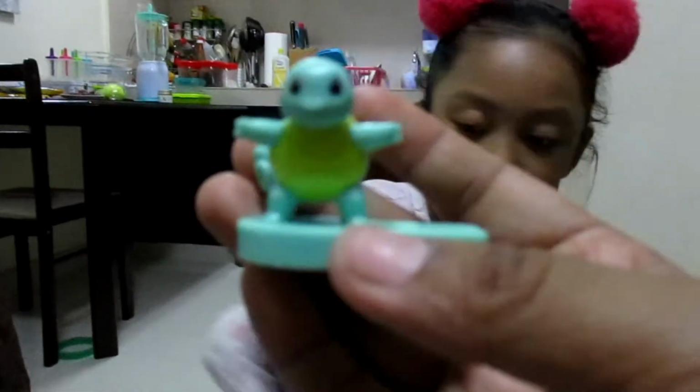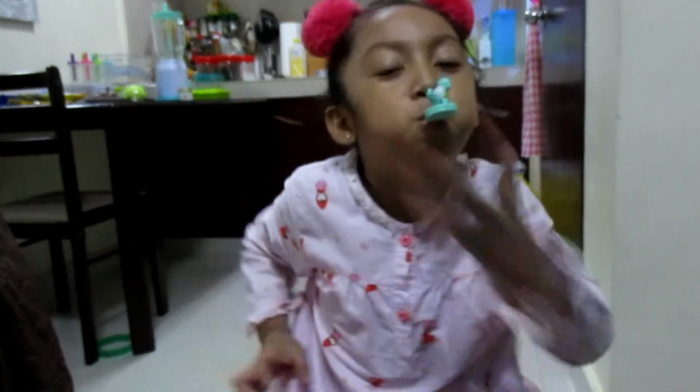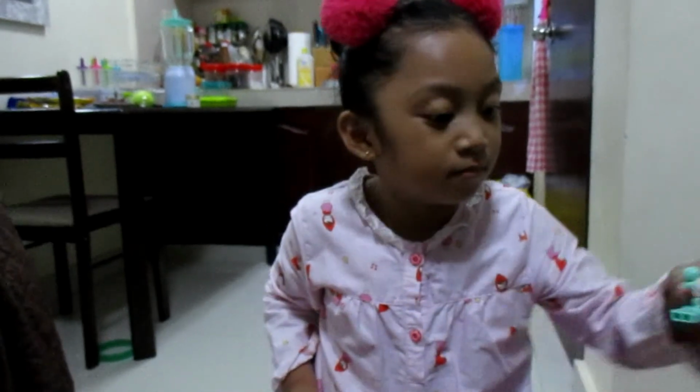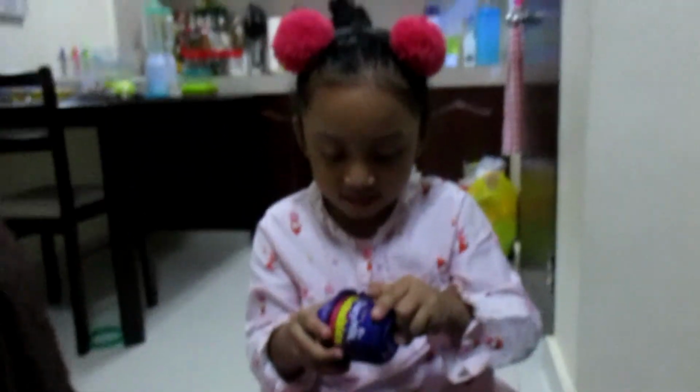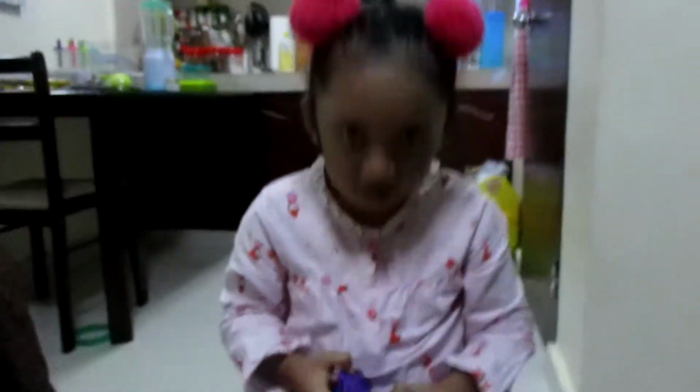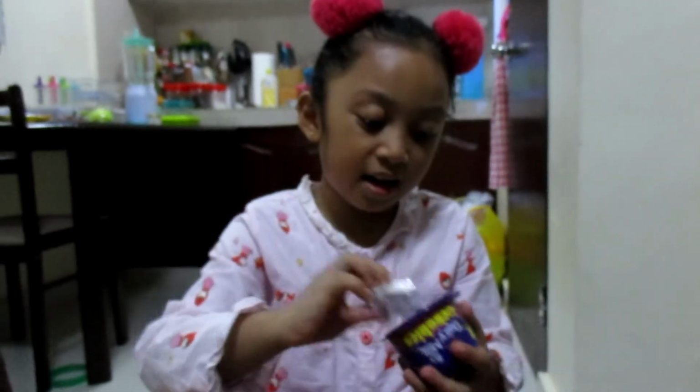Oh, she has a turtle weasel. Because we need a weasel, right? Oh, so cute. Dina needs to eat like six chocolates. Yeah, that's good. So we have dinner.